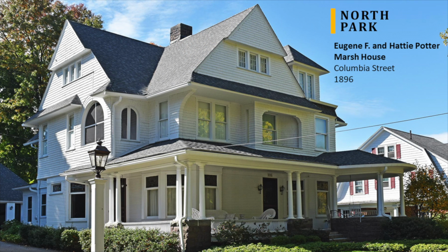A little bit later, in 1896, we have the E.F. Marsh House. This was on Columbia Street. So what happened is, in 1893, and some of you may know this, the U.S. suffered from a really terrible economic depression. And this was really a shock because things in the 1880s had been going so well. There was all of this industry, people were making a lot of money, but suddenly the bottom fell out. And this lasted for several years.